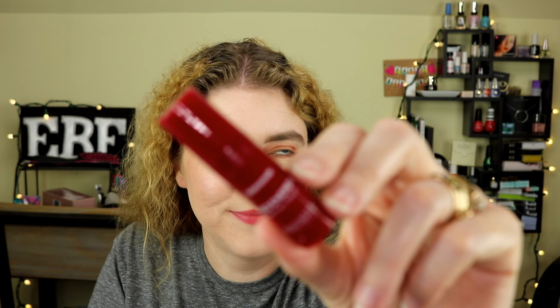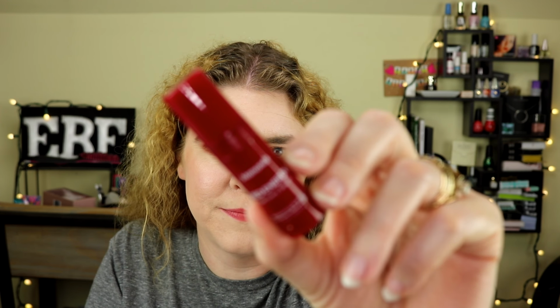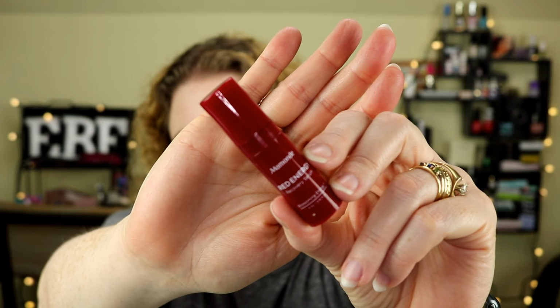Let's pull this out right here because it's on the other page that I'm looking at. This is from Mamonde, I don't know how to pronounce the word. Red Energy Recovery Serum. My brain and mouth are not connecting right today. This is a serum. Come on, camera, focus. Sometimes it just likes to look at my face. There it is. All right. So this is Mamonde Red Energy Recovery Serum. I'm making myself laugh. I may not be making you laugh, but I'm laughing at myself.